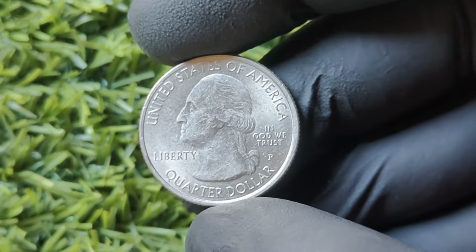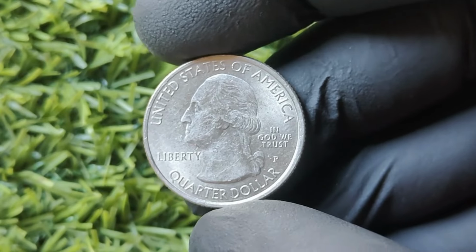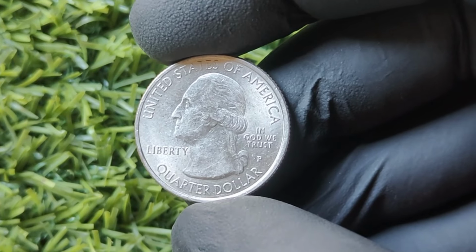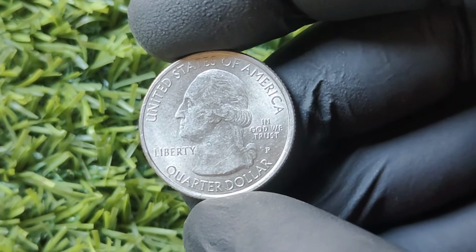This is a legit US state and territories quarter that's turning heads and breaking hearts at coin auctions all over the country now. Before you start flipping your cushions inside out, let's dive into why this little guy is so valuable, what makes it so special, and how you might have one hiding in your car's cup holder right now.